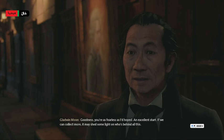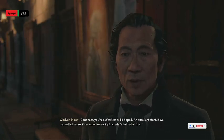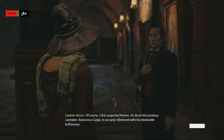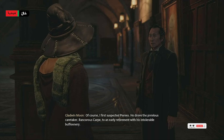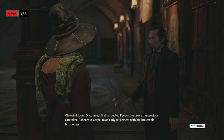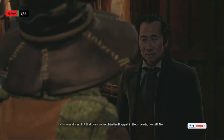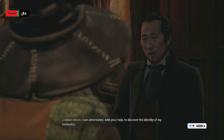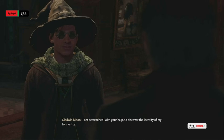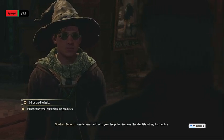Hello, Mr. Moon. I have the moons you asked me to collect. Oh, goodness! You're as fearless as I'd hoped. An excellent start. If we can collect more, it may shed some light on who's behind all this. Of course, I first suspected Peeves. He drove the previous caretaker, Rancorous Carp, to an early retirement with his intolerable buffoonery. But that does not explain the boggart in Hogsmeade, does it? No. I am determined, with your help, to discover the identity of my tormentor.